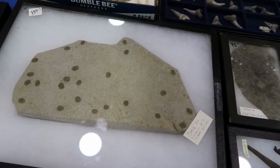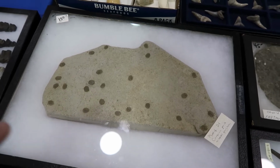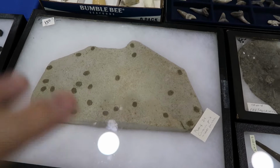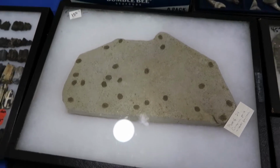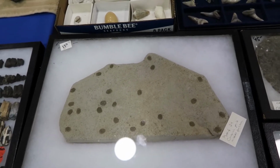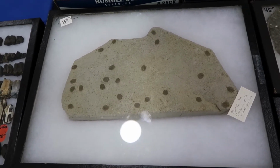Wow, look at this, it's cool. This is all those little baby trilobites. See, what I like about these, it's like a moment in time, like a photograph. I think they're all crawling around and something happened. They all got buried and they ended up getting fossilized. That is $150 if you want it. Trust me, I would if I could afford it, because that is cool looking. I always like these things. One of the most favorite kind of fossils is that kind.